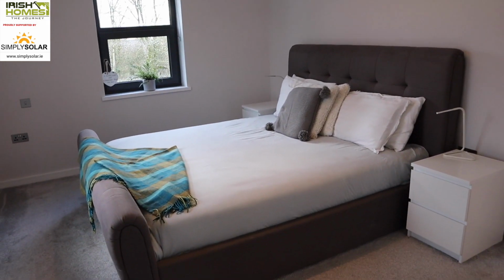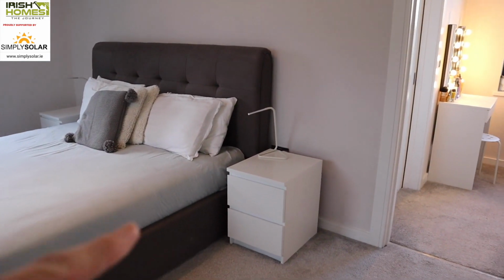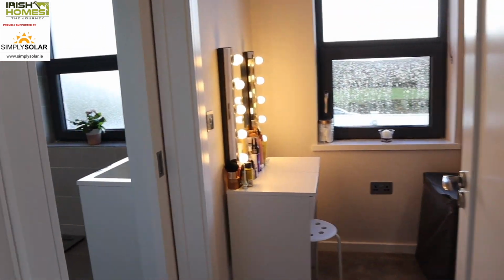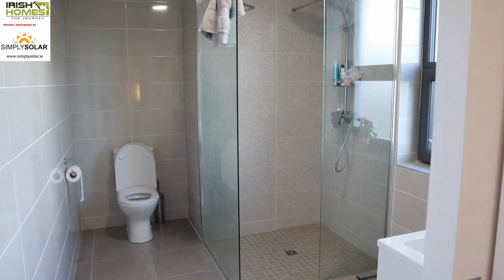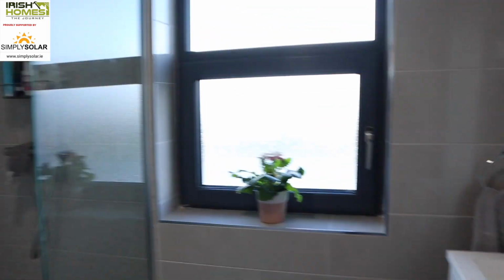King size bed, rug from Foxwood Woolen Mills. Lockers were from IKEA, I think. And then we walk in to this walk-in wardrobe. And also the ensuite is over to the left here. Again, you will see that all the tiles are matching except the small toilet down in the utility area.